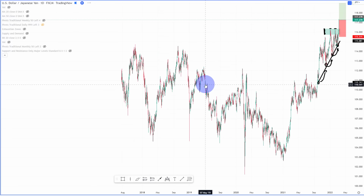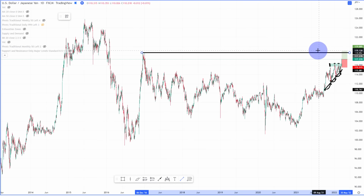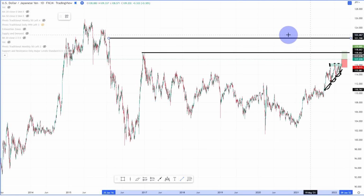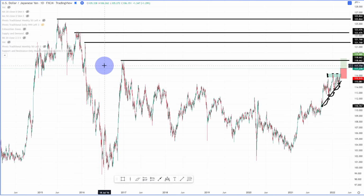Let's just zoom out and see, do we have any interesting levels? Yes, we have one high here that I'm going to draw in. Then we have one high that is here, probably a very strong supply. Then we have a high cluster here, and then here the ultimate high. So as a swing trader on the higher time frame, look for important key turning points, and those are all very key turning points, right?